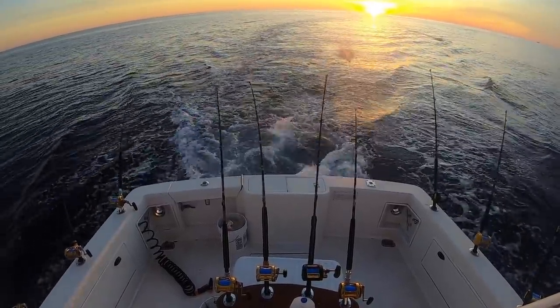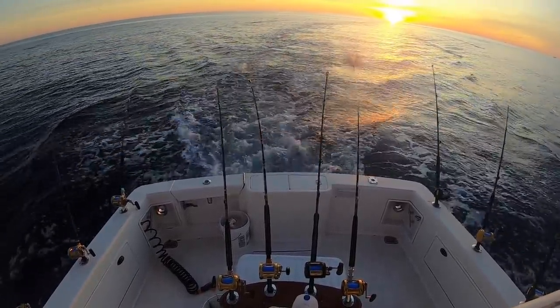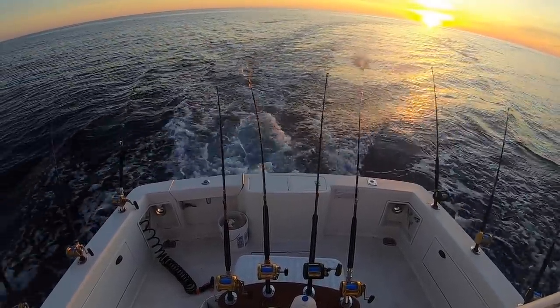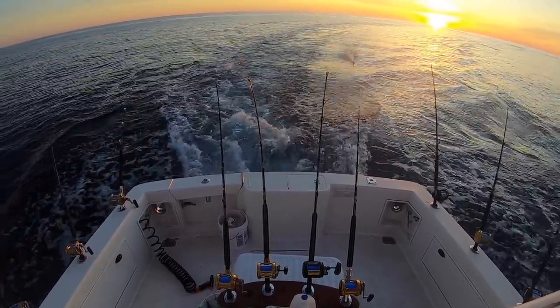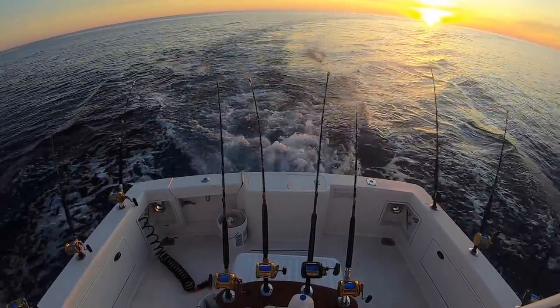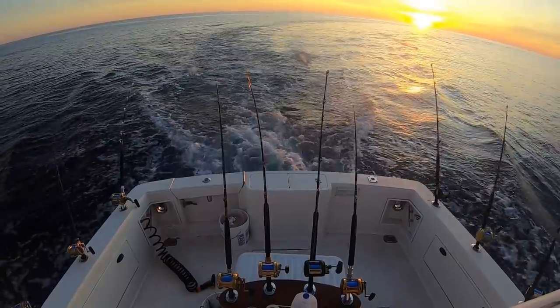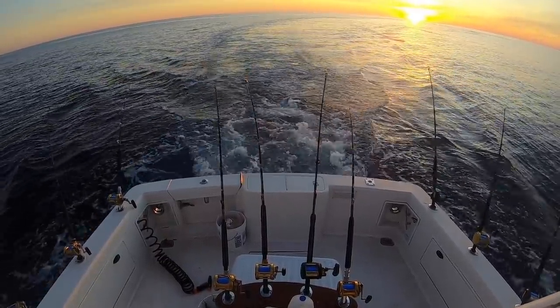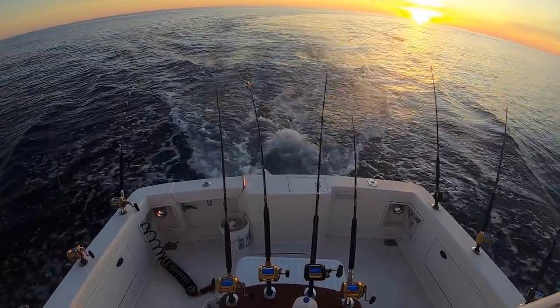Being out there in Mother Nature as the sun's going down, 90 miles from home. There's just nothing like it. You know, sometimes the fishing's slow, and you just got to focus on the fact that you're not at work. You're not dealing with an unhealthy family member. You're watching this beautiful sunset in the beautiful Atlantic Ocean, and that's what it's all about.